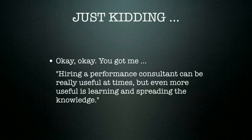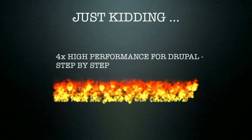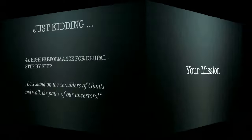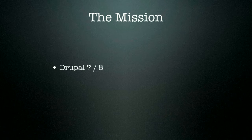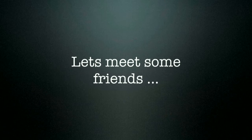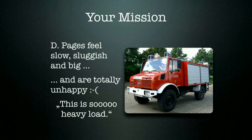Hiring a performance consultant can be really useful at times, but even more useful is learning and spreading the knowledge. And that's where the step-by-step approach comes in. Let's walk the path of our ancestors and stand on the shoulder of giants. Your mission. It's a Drupal 7.8 site. It has several performance problems, real-life problems. So let's meet some friends of mine. I'm very fond of them, so I hope you'll like them too. And let's help them in their need.